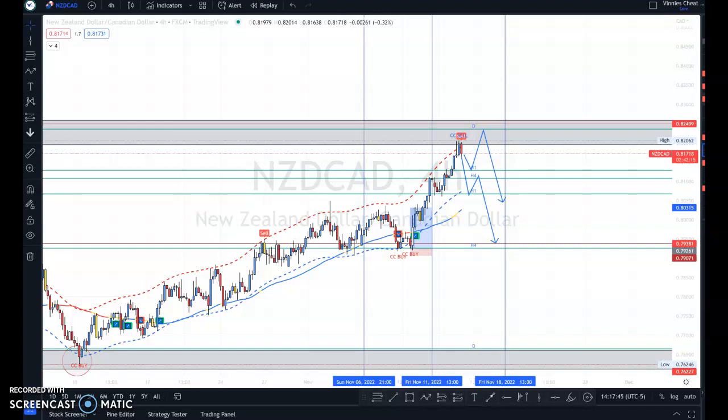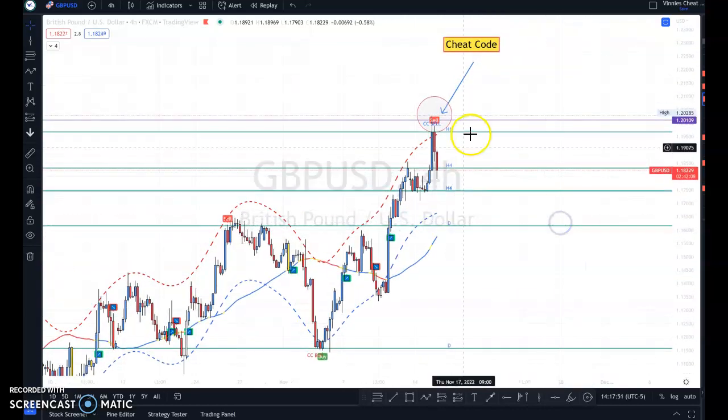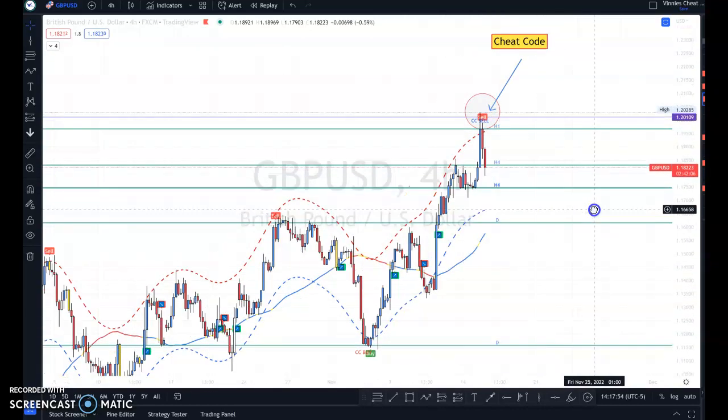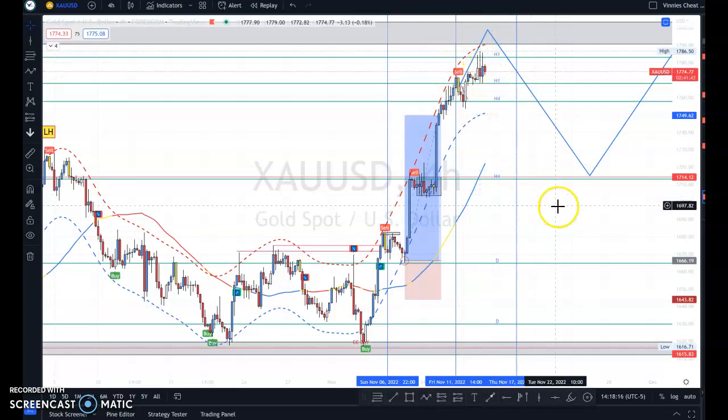All right, so let's take a look at some others. We had a cheat code sell signal. Also put this in a group for GBP USD. And see how price started to sell already. I'm waiting for gold to drop. I haven't got that on gold yet. I'm looking for gold to probably push up to 1800 before we actually see a cheat code sell signal. Price is consolidating right now on the 4-hour time frame.